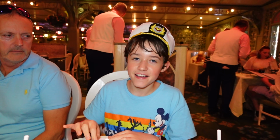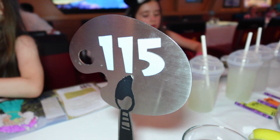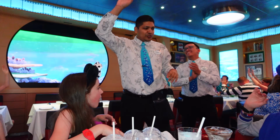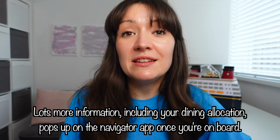So there are 3 main dining rooms, and on the Wish, we've got the Marvel restaurant, we've got Arendelle, and we've got 1923, which is a tribute to Walt and Roy Disney and how they started the Disney company and everything that came after it. You get the same table number, the same servers every night.